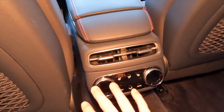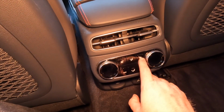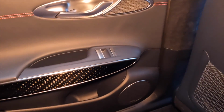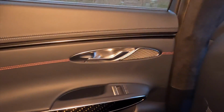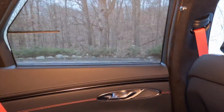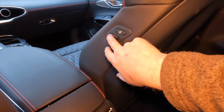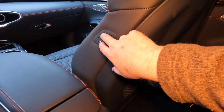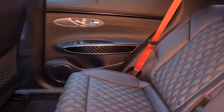Now, because this is a Prestige or top-of-the-line model, we have 3-zone climate control back here, and that includes 3-level heated seats for the outerbound passengers as well. We also have this nice carbon fiber trim right here, which I do think looks awfully sharp, as well as manual sunshades. Oh, one other thing. If you're on the passenger side rear, you can also move the front seat if you want to give way more leg room if you want that kind of thing. So this is kind of like the executive position right here.